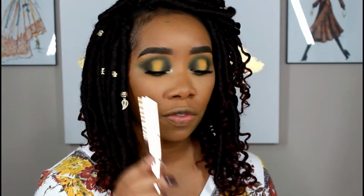They do have a waterproof formula as well, but I prefer the original only because I'm not a big fan of waterproof mascara. I use it if I need to, like a special occasion, if I know I might shed a tear or two. But for the most part, I just use the regular formula because it's a lot easier to remove. It still holds a nice curl. That's the one that I prefer.